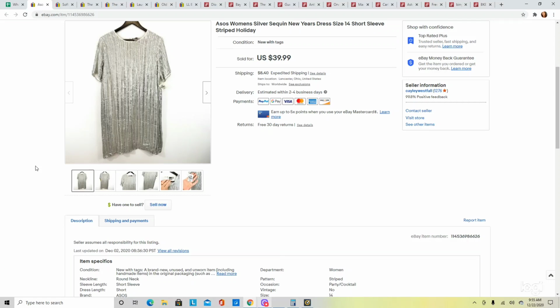And if you look up ASOS sequin dresses, you'll see very quickly that they have a good sell-through rate, and that's why it's really important to do specific comps before you pick up an item. So even though ASOS as a brand does not do very well for me, certain pieces do, and this is one of those pieces. I had this listed for $39.99 and it sold on an offer for $35.99.